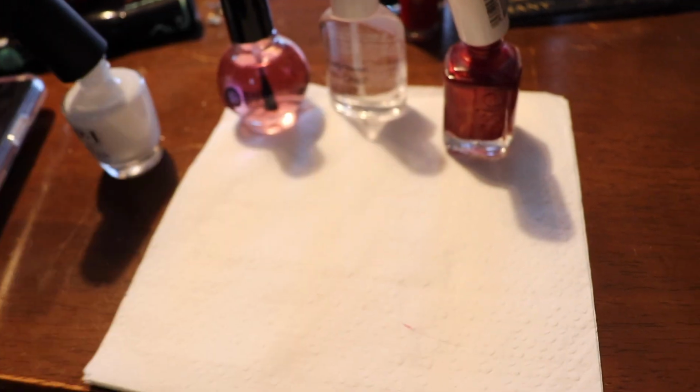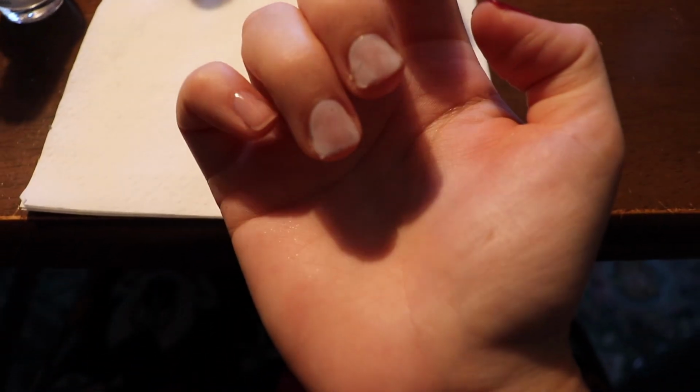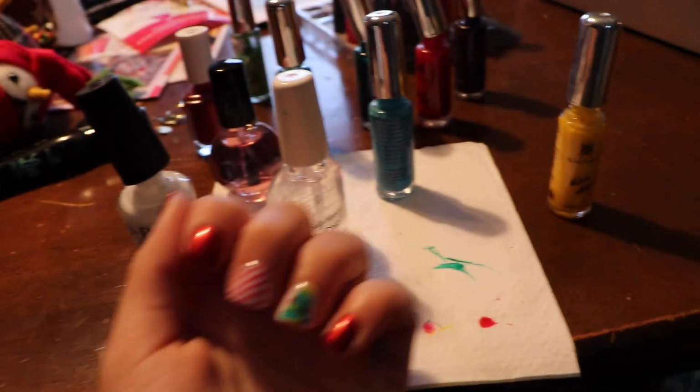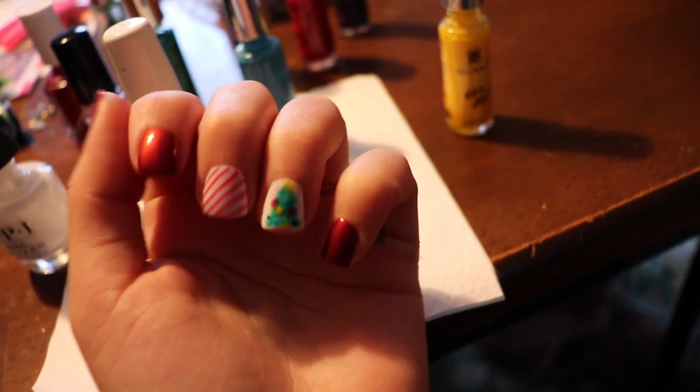This hand looks really nice, but the other hand, not as nice. There's two really short nails, and they're also kind of rough from having gel polish before, but we'll make it work. Oh, I need to paint this one. I'll show you the finished product. I won't even show the other hand because it's disgraceful. But this is what I just came up with.